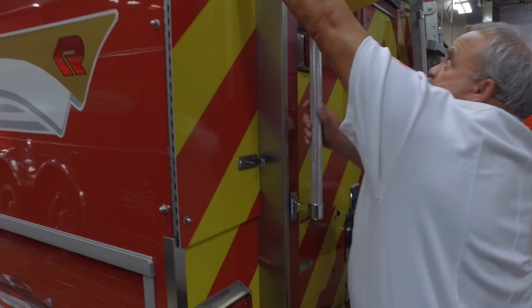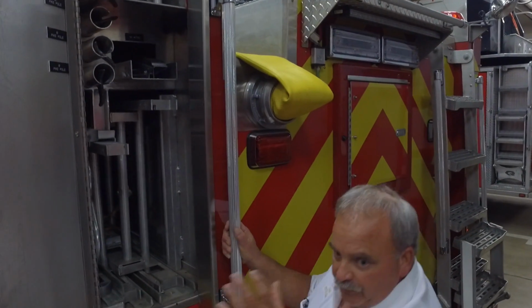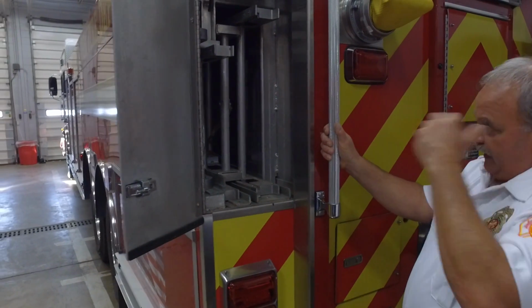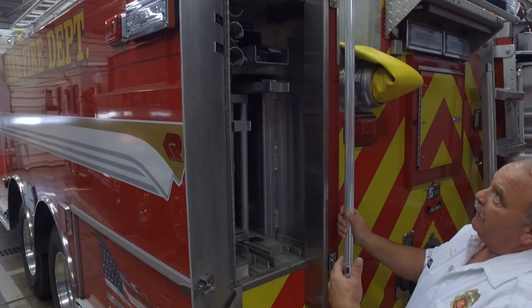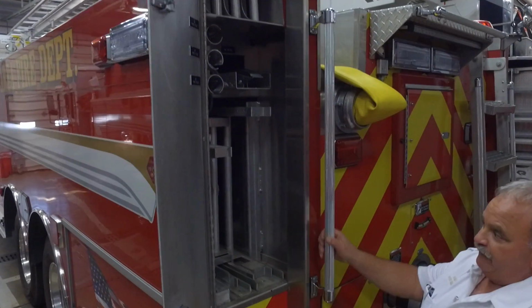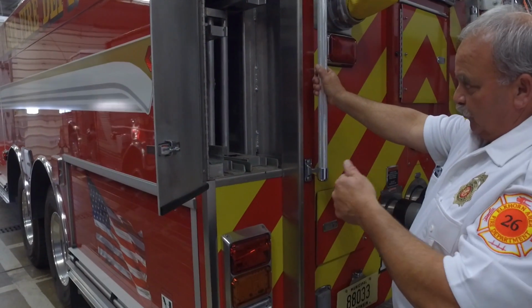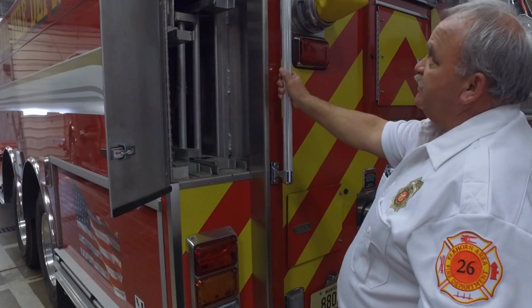In this compartment here, we try to keep our ladders all built inside, out of the weather also. A lot of departments have them hanging outside. We found that keeping them dry and clean actually serves a better purpose for the ladder and extends the life of it, because it doesn't rot the ropes and things, that lanyard rope that keeps the ladder in place once you raise it.